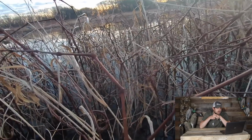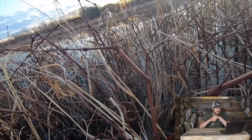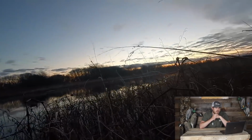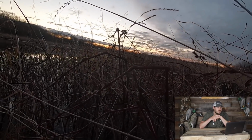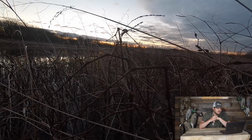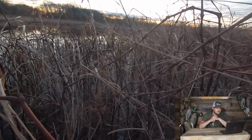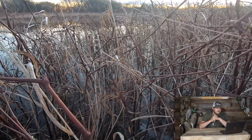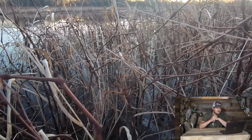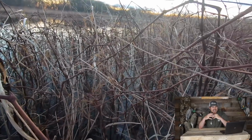Man, I'm having to work for these ducks. The hide isn't great. I remember that too. It's like it just wasn't tall enough and thick enough to really hide me in that marsh stool. So I think these ducks were picking me out. Oh, they might give me a second chance. I'm just trying to hunker down, get as low as I can.